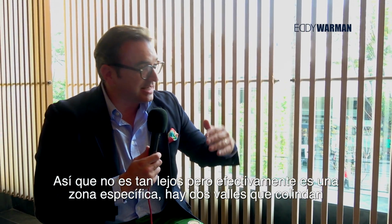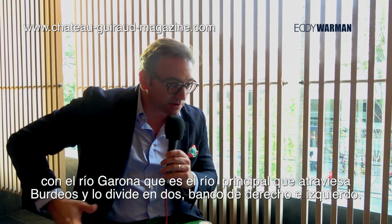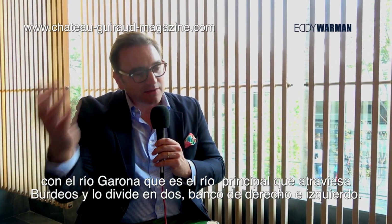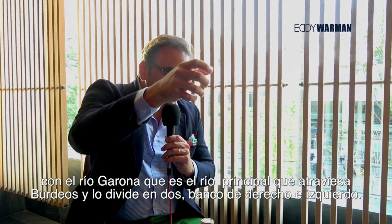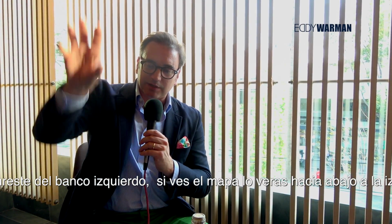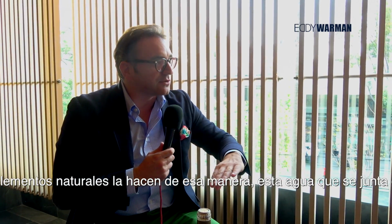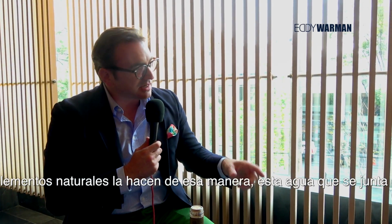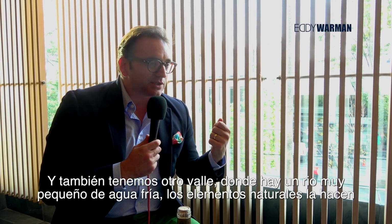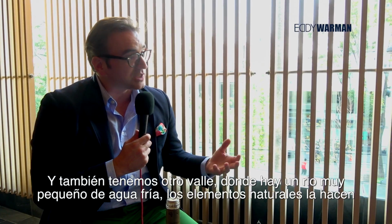You have two valleys. You have the Garonne valley. The Garonne River is the main river that cuts the old Bordeaux vineyard in two sides, the left bank and the right bank. And Sauternes is actually on the southern tip of the left bank. Voilà. So roughly, if you look at the map, it's bottom left. And you also have another valley, the valley of the Ciron River, a tiny, cold water river. Cold water because there is no proper source for the Ciron.